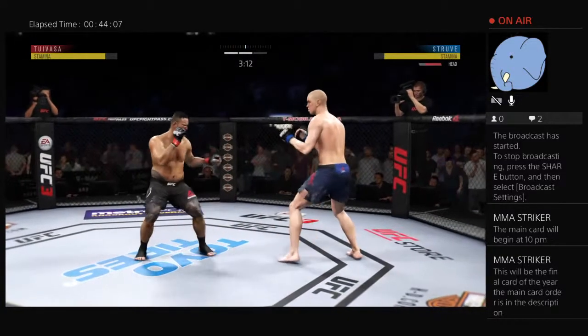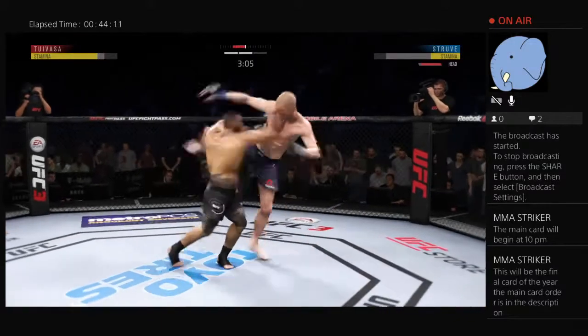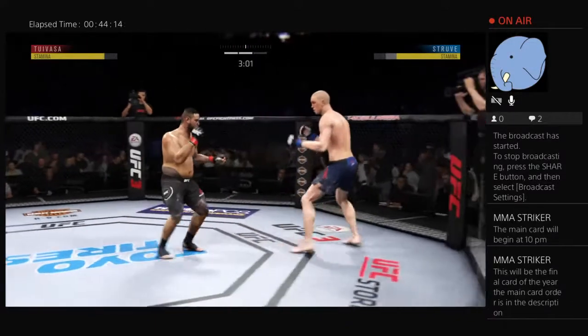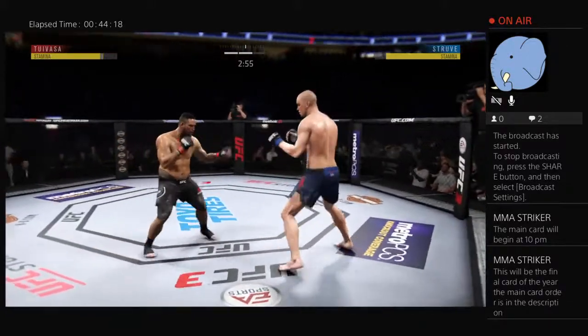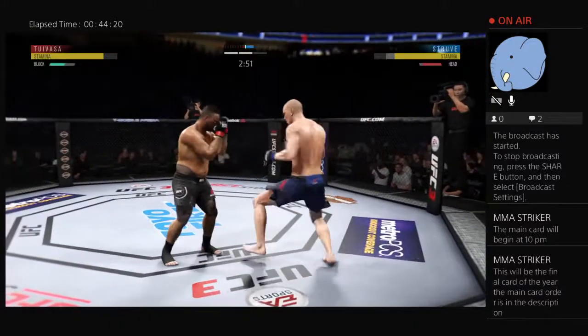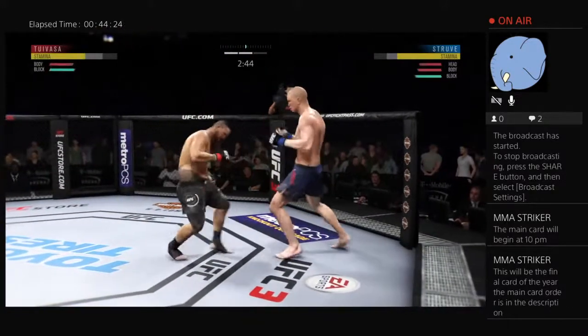Oh, and he tags him with the straight hand there. Beautifully done by Tuivasa. Oh! Oh, nice slip to avoid that right hand. Well, he's really picked up the pace here in round two. Much more aggressive now here and starting to find himself in the pocket.